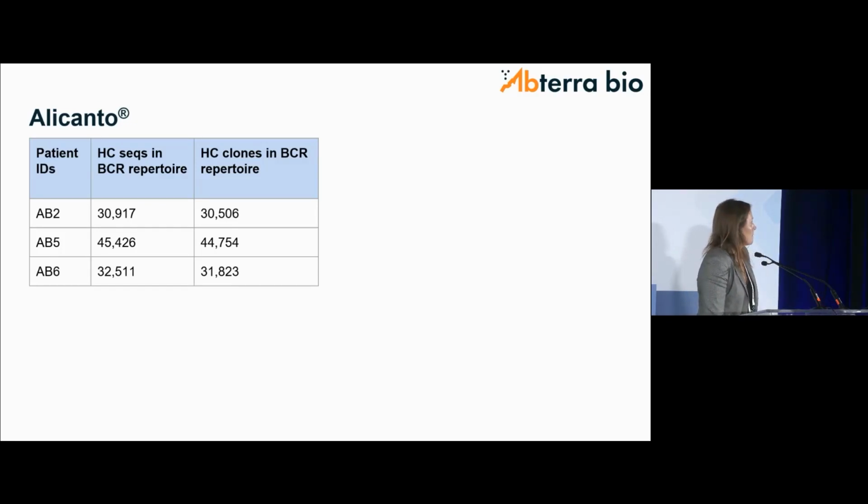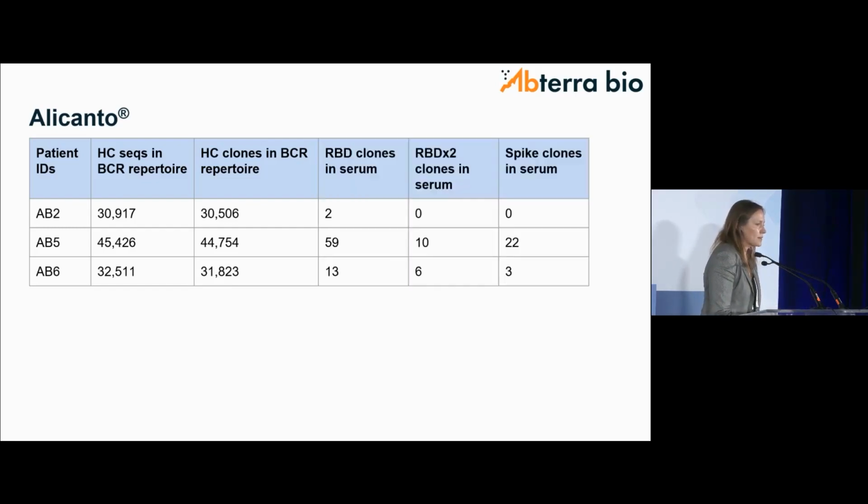And then when we pull out the ones that are very high confidence present in serum, we find that there is quite a down selection, and there is quite a lot of difference across the different patients. So by far the most productive and diverse patient was AB5, and we found about 90 different clones present in their serum across the different fractions. AB6, who is the individual who had the latest infection as their prime immunization or prime exposure, had fewer clones detected against this variant. And then AB2 only had 2 clones pulled out with high confidence from the RBD purification fraction.